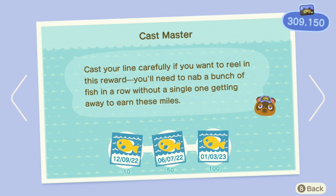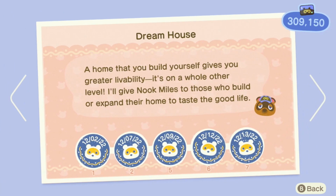That's the one that I could not video when I was fishing because I had to listen to it and I can't hear it on my capture card. So I could not do it on the video. But there's proof. I got my 100 fish in a row. I updated my house, or upgraded my house rather, like 7 times.